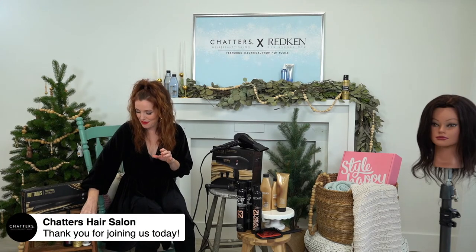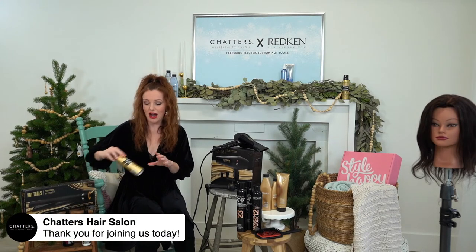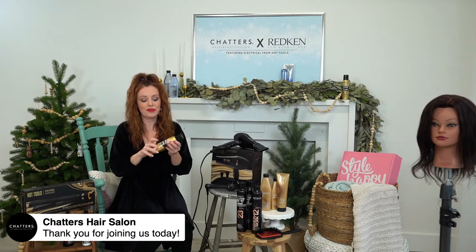All right, so I'm going to move on to our Shine Flash. Shine Flash is kind of what it sounds like. It's a great spray bottle. You can spray it right into your hair and it instantly gives you shine. I'm just going to put that cap back on. When you finish a hairstyle and you want to add that extra, you can go ahead and spray that in. What's really important to know is it doesn't weigh down your hair.